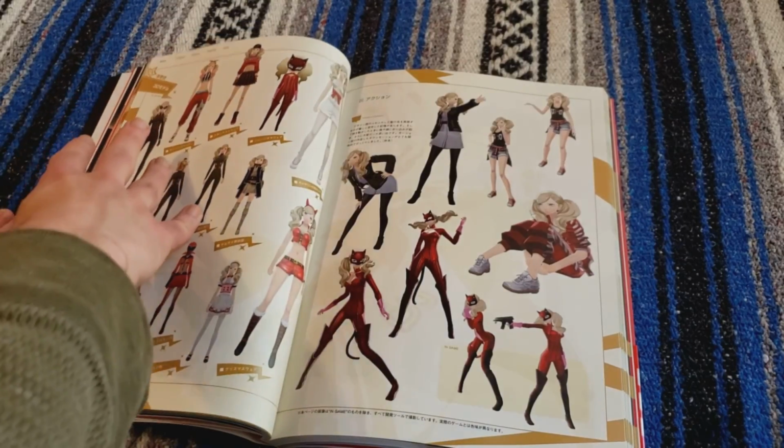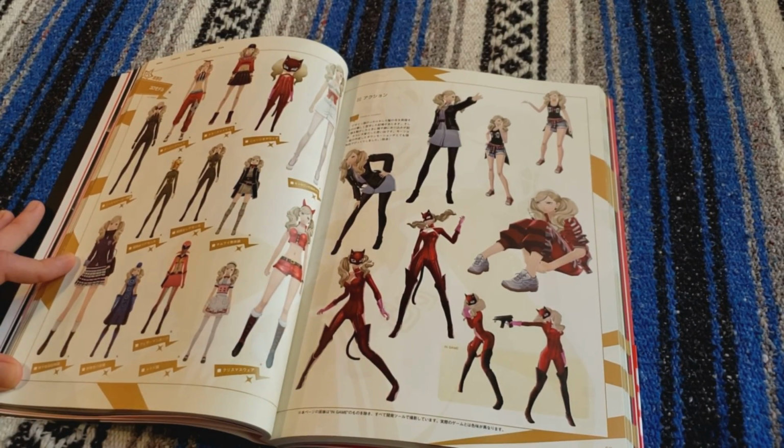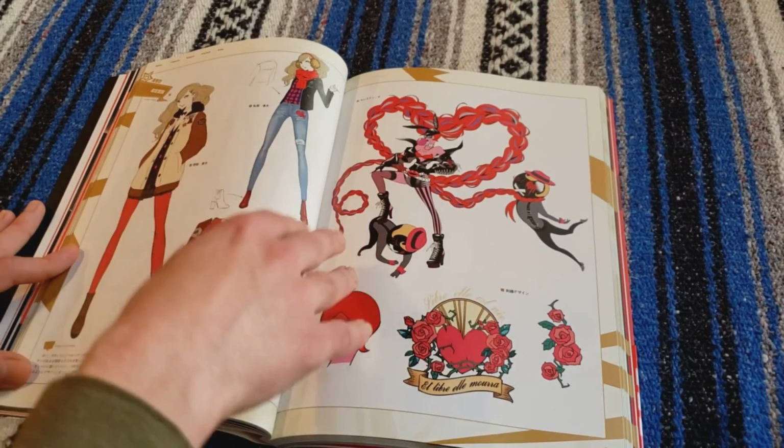I think it's worth owning. Maybe wait until they come out with an English translation. If they do, I have no idea if they actually will. It's been years waiting for this book to come out, I guess.